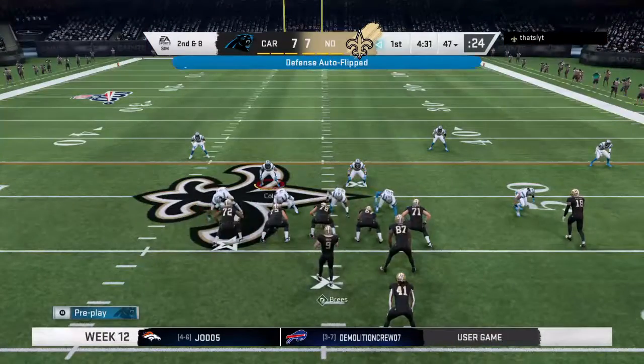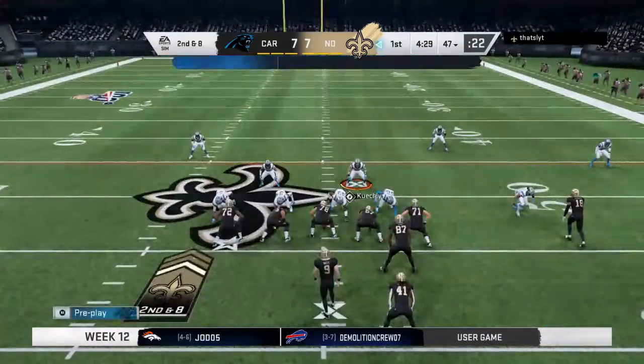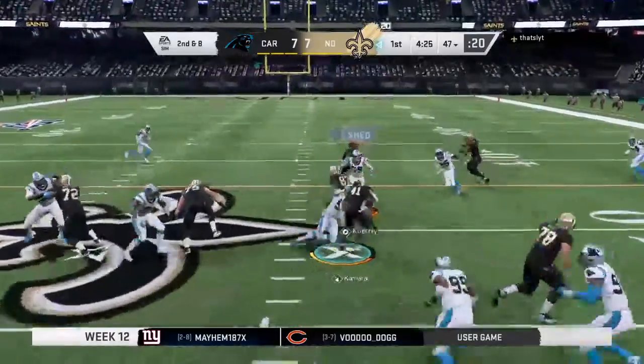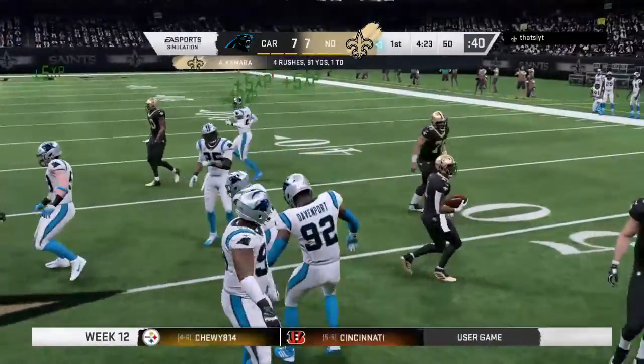The last run got a couple. Here's 2nd and 8. Here we go. Hey, break it down, fellas. Break it. Breeze hands this one off to Kamara. He'll get 3 up to midfield.